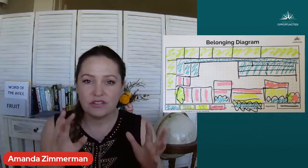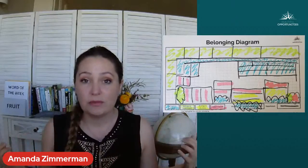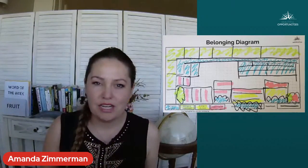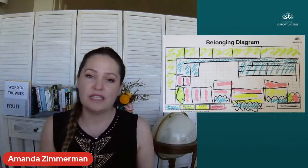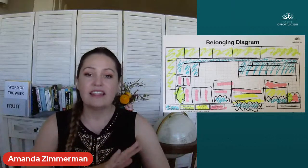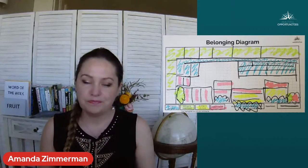Yellow, which is a bit difficult to distinguish here, yellow are going to be the things that belong to their business. So the wider business, maybe not to that department, maybe not to that specific workstation, but it does belong to the business. And red we are going to use for things that do not belong, things that don't belong to our workstation, our business, our department.